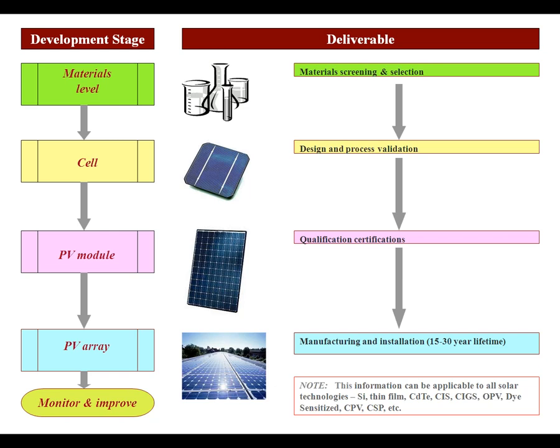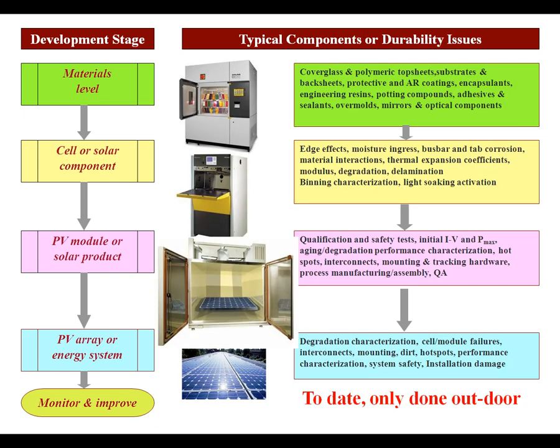At the materials level, you'll be looking at screening and selection issues. For cells, you'll be looking at design and process validation issues. At the PV module, you'll be looking at qualification and certification issues. And of course, at the array level, you're looking at issues related to whether my product is going to last over the 15 to 30 year time frame that it is expected to.